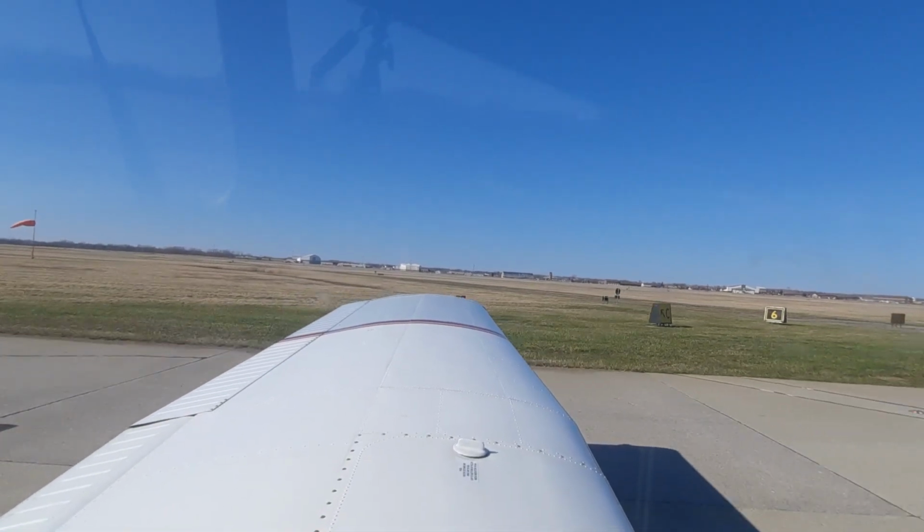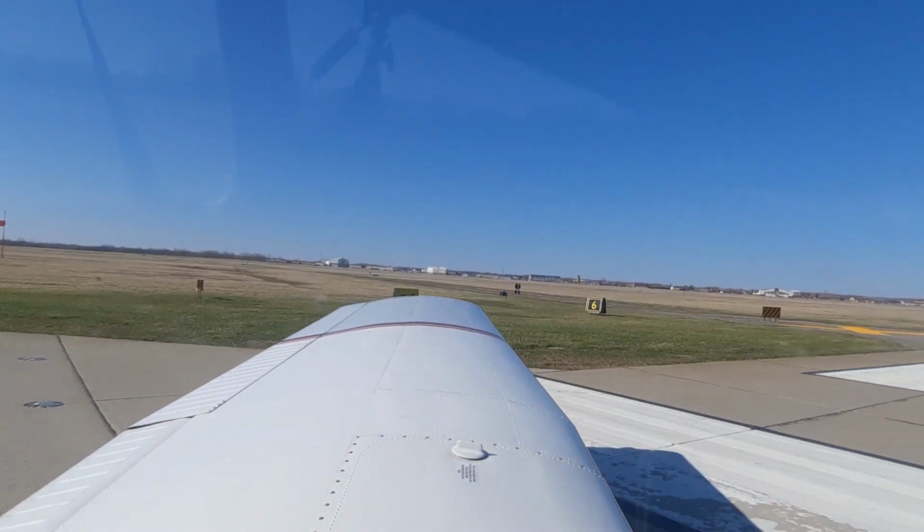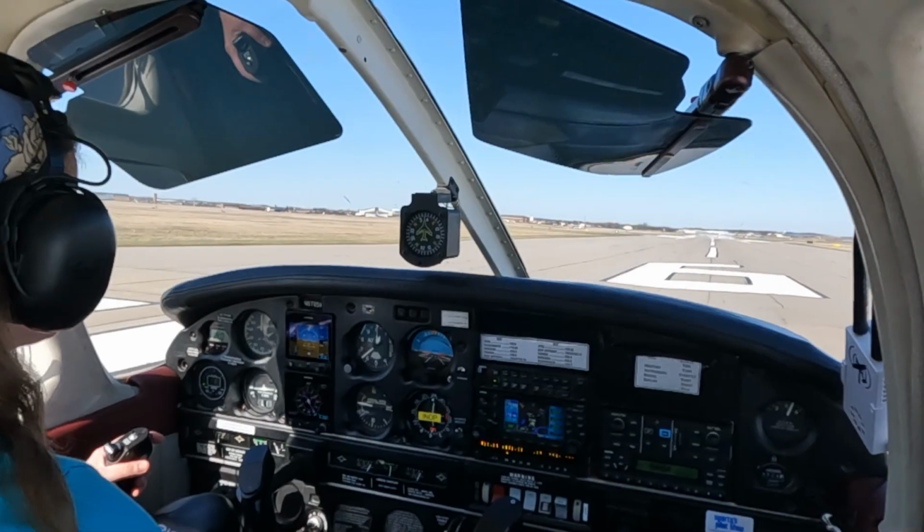Niagara Falls Tower, surface wind is 010 at 7, runway 6, cleared for takeoff.